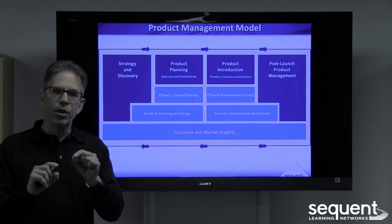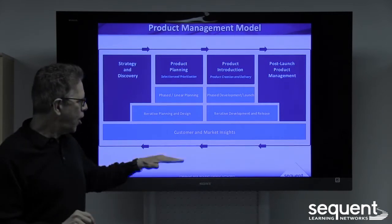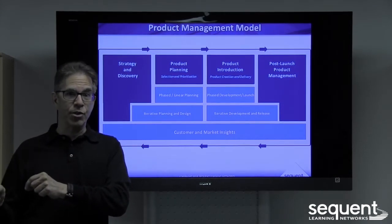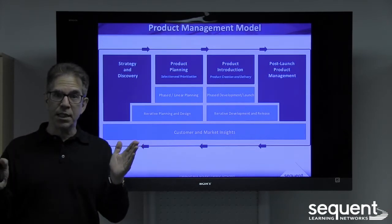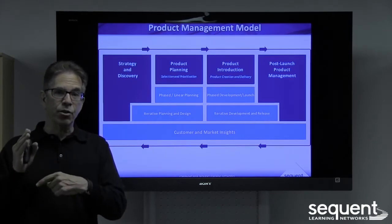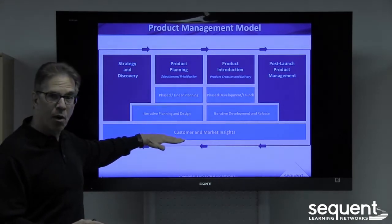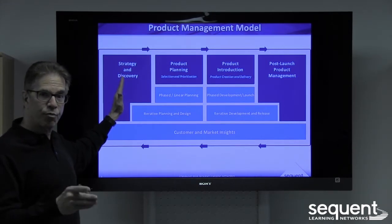So, number one, we're going to talk about key building blocks of the structure. The first part of the structure in this model talks about customer and market insights. As you can see here within this model, customer and market insights are not the kinds of things where we go out and do some just-in-time research. We are collecting customer insights and market information all the time across the entire product lifecycle. What that enables product managers to do is to create better strategies and goals associated with those strategies. So the reason we talk about strategy and discovery here is because we take the foundation of market data and mesh it together with business information to create goals and strategies for products.